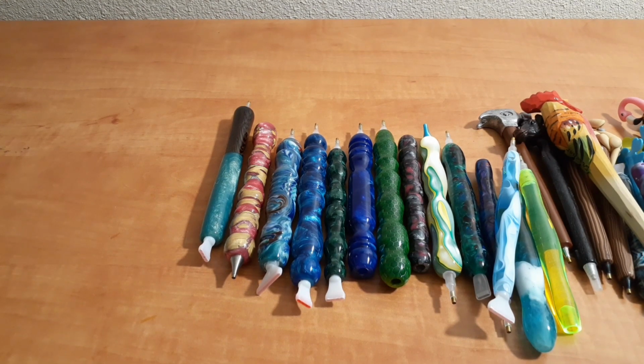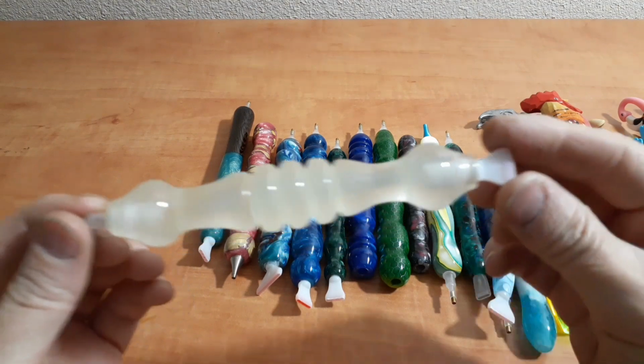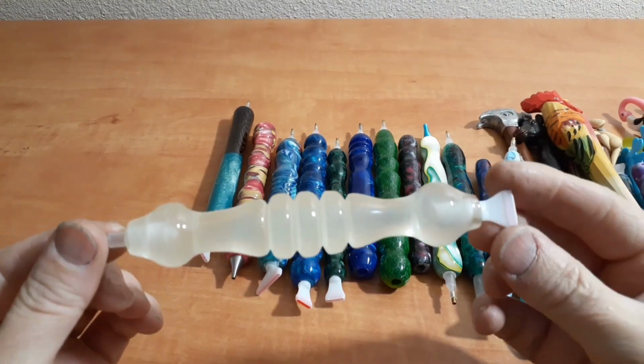Some of these don't have multi-placers on them because I go through so many multi-placers. When they start wearing out, I take them off the pins and I go to a different pin that has a different multi-placer on it. So this was the first one I got from Elizabeth and Edward.